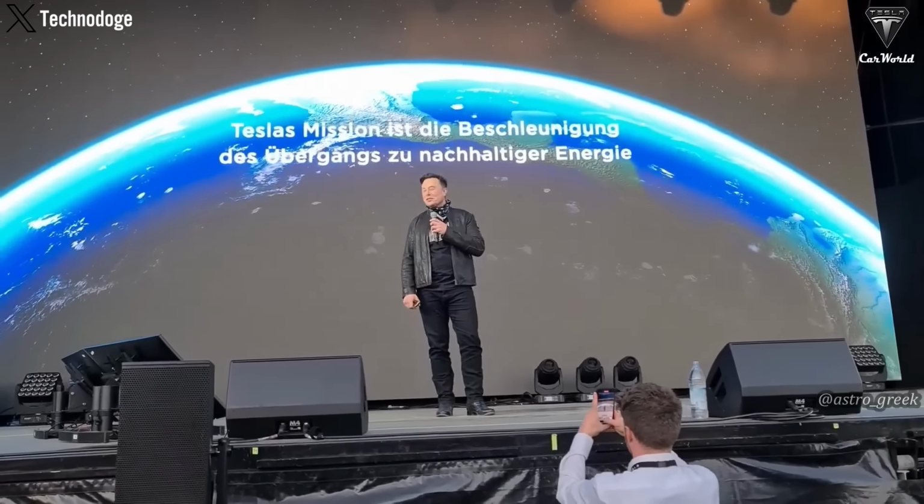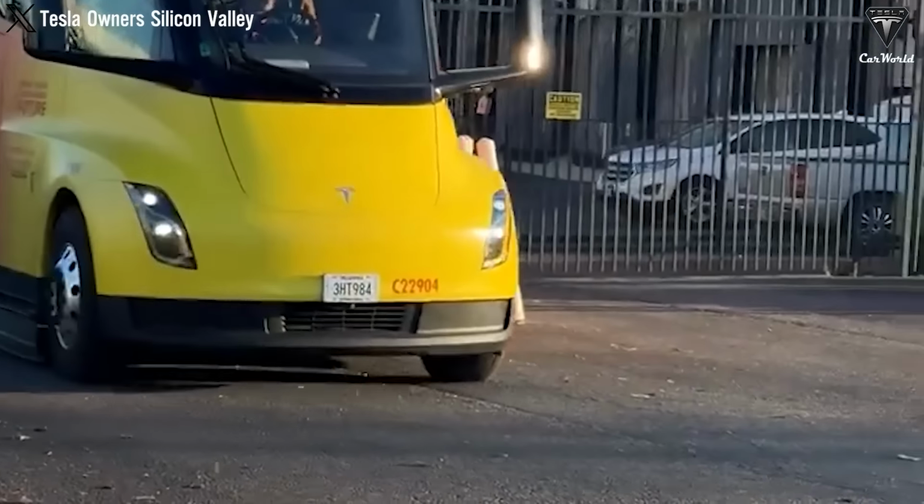What do you think about this design plan at Tesla? How will robo-truck replacement be a key to the future?